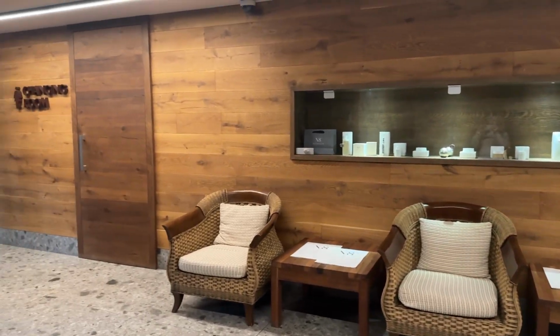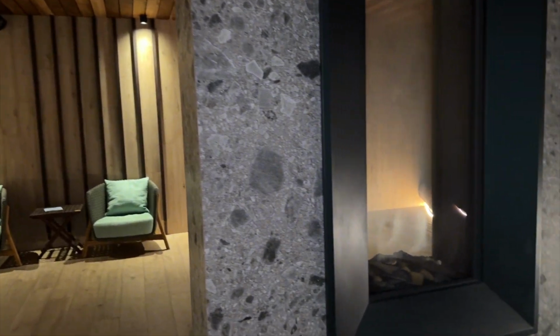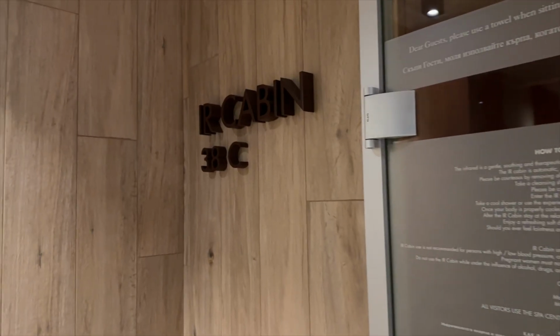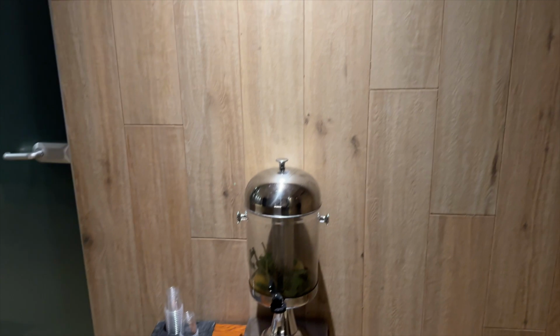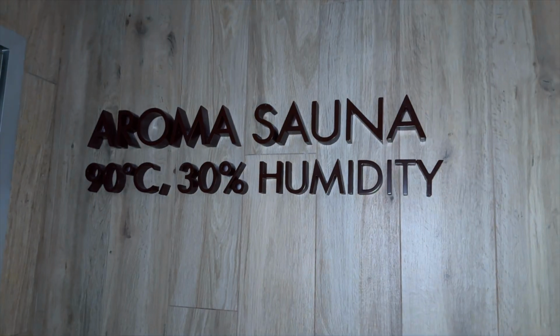You are all set. Once you have changed and are ready, you can go to the thermal area. At many luxury spas, like the one at the Kempinski, you will find a beautifully designed space with saunas, steam rooms, and even an ice room, and sometimes a pool or jacuzzi. It's the perfect way to start slowing down, warm up your body, and just prepare and enjoy the whole experience.